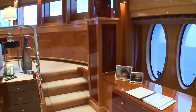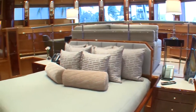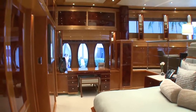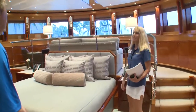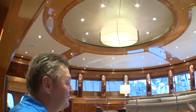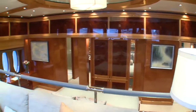Now here's the master suite. It's really beautiful and open. Truly impressive. Windows, amazing. And you notice the multi-level. We have the bed on this level, and you step up to the little seating area. The ceiling space, it's 11 feet tall, so we've even had basketball players come on tours, and they're just amazed. They say they have never seen boats this open, and they just fall in love with it.